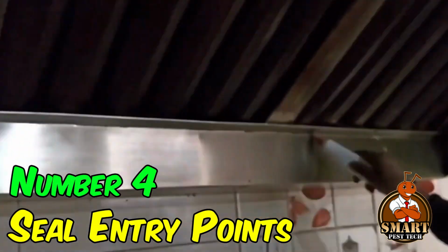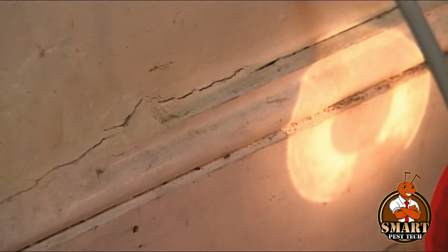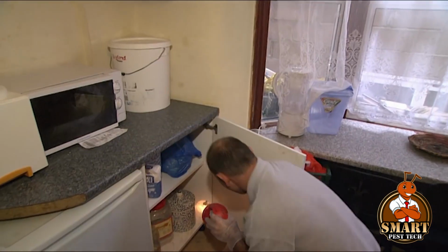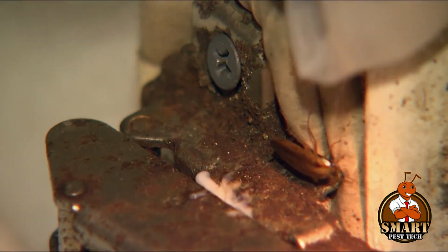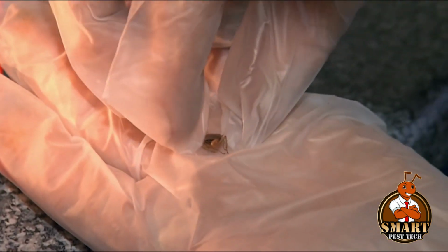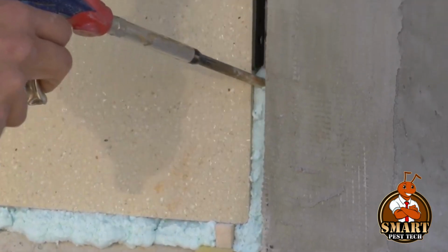Number 4. Seal entry points. Cockroaches can enter your home through small cracks and gaps in walls, doors, and windows. Inspect your home for potential entry points and seal them off. Use caulk to seal gaps around windows and doors, and patch up any cracks in walls. Pay attention to areas where pipes or cables enter your home, as these are common entry points. By closing off these access routes, you can prevent cockroaches from entering and establish a barrier against their intrusion.